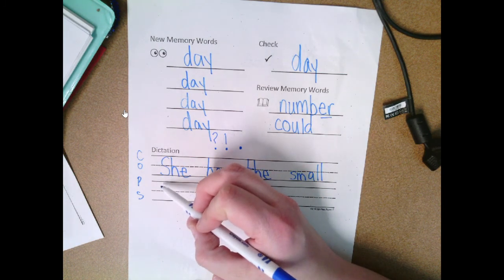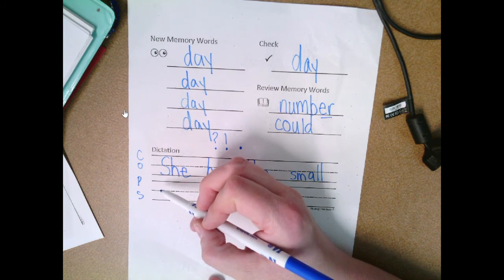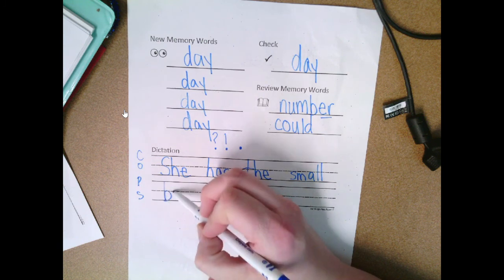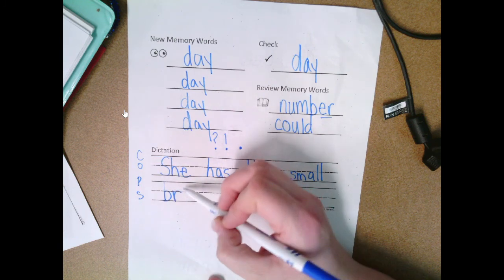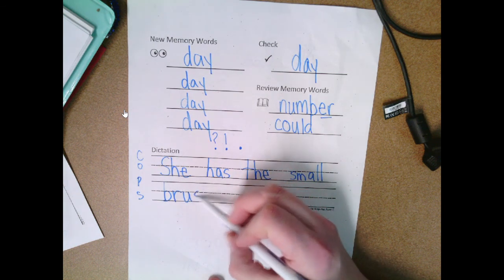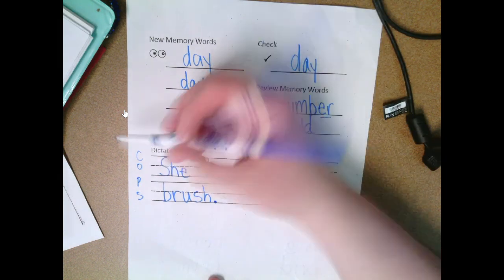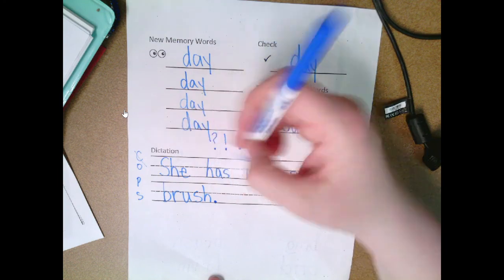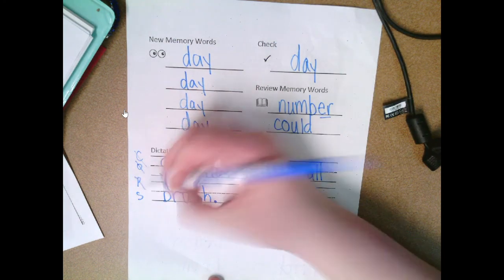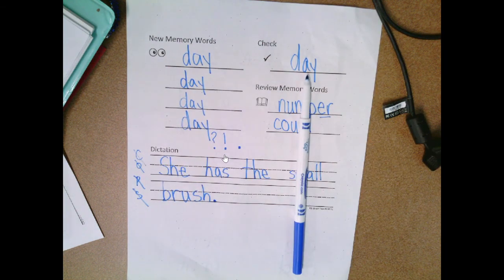She has the small, I don't think I can fit the word brush there. Brush. Spell brush for me, Emma. B-R-U-S-H. And that's the end of my sentence. It starts with a capital. It's in order. She has the small brush. I have a period. Makes sense because I'm not yelling it. And it's spelled correctly. All right, get that finished. And those of you at home, I hope you did well.